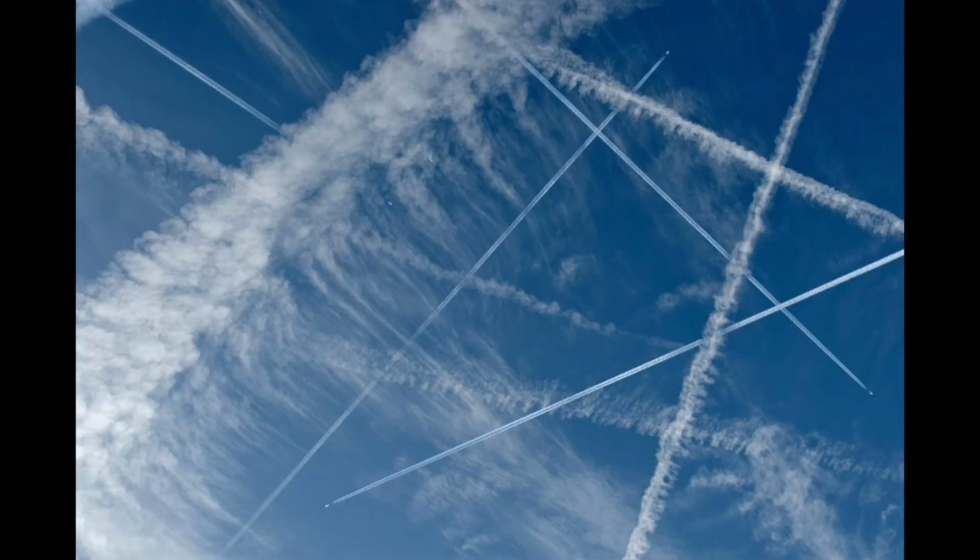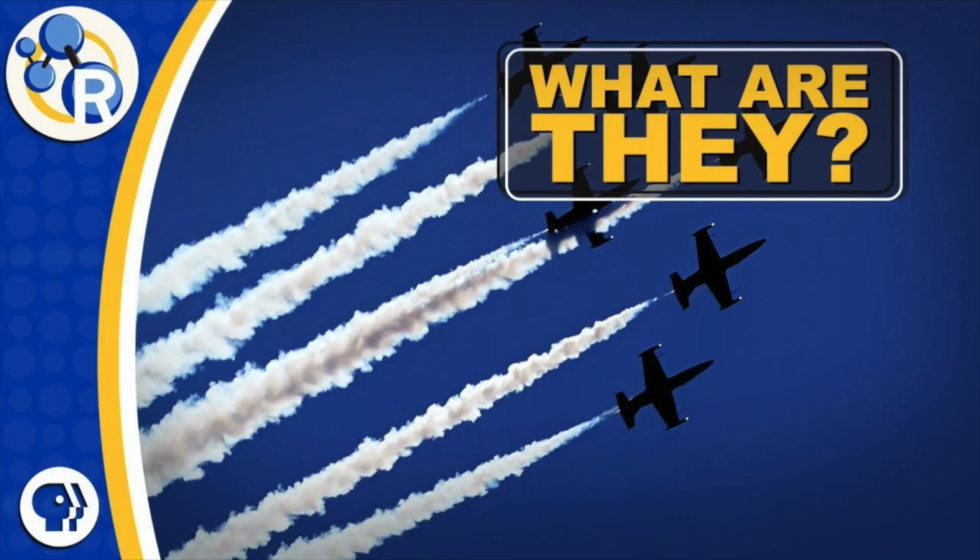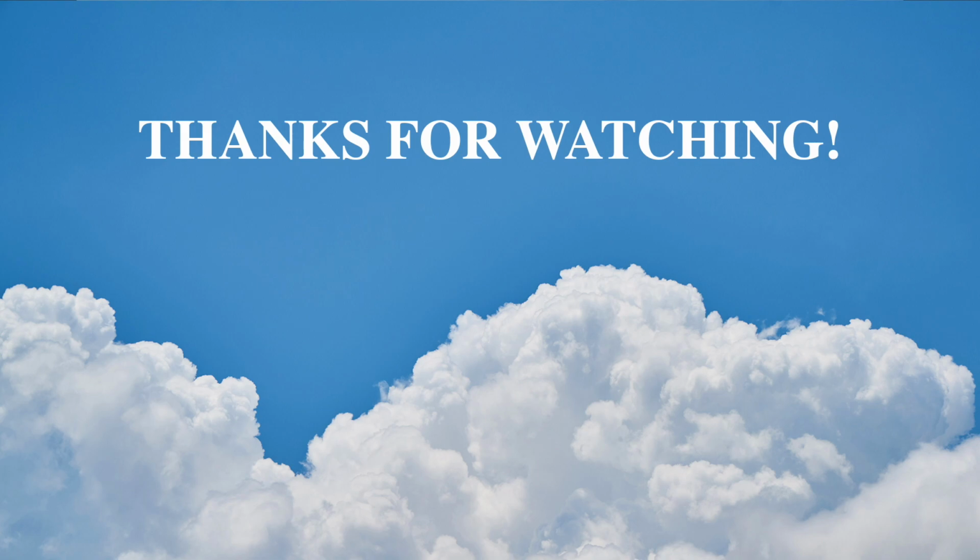Chemtrails are clouds created by government planes to distribute noxious chemicals that keep the citizenry docile. Actually, these are called contrails, and they form because the exhaust of some planes contains a bunch of moisture, which freezes when it hits the super low temperatures of the upper atmosphere. Please don't hurt my family, I'll do anything.